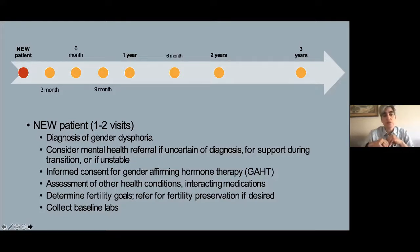You're going to do an informed consent for gender affirming hormone therapy. So we have an information sheet that we review with the patient, and patients know it. It's known in the community as the informed consent model. That's basically what we're using here at the university. So what that means is they don't have to go through a gatekeeping psychiatrist or psychologist to start this, and that is consistent with the new WPATH guidelines.